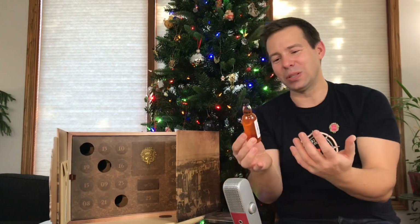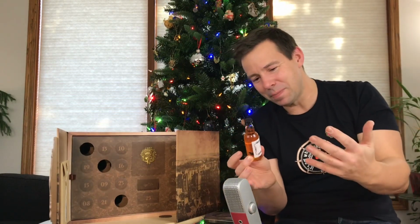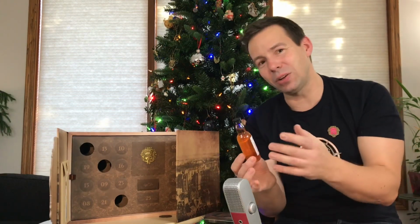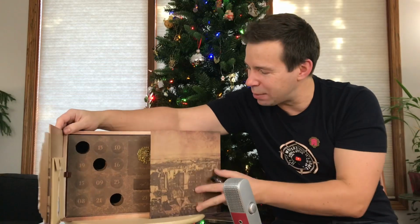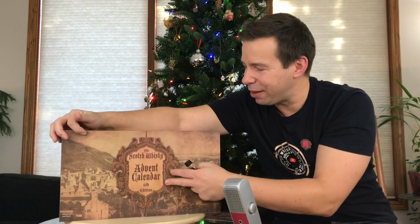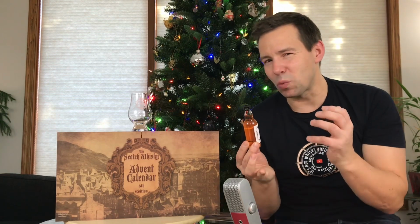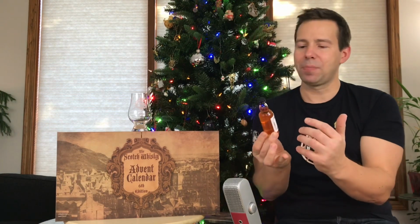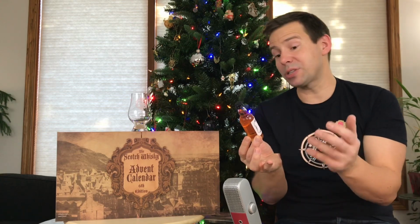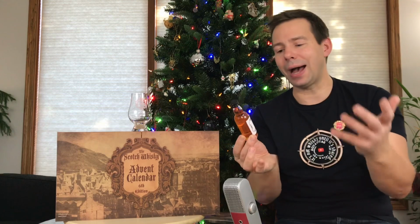Ledaig 10-year-old. Now, I have to tell you, I really love Ledaig and Tobermory. Ledaig is distilled at Tobermory Distillery, on the Isle of Mull, and one of my favorites, 46.1% ABV. The cask type is bourbon. That's going to give it some real peaty heft. And it's cask number 70099. The region is Island, and of course, again, from the Isle of Mull.